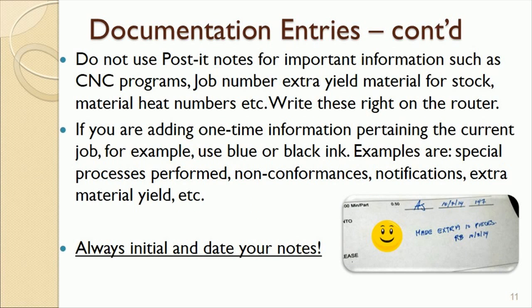Do not use post-it notes for important information such as CNC programs, job number, extra yield material for stock, material heat numbers, etc. Write these right on the router. If you are adding one-time information pertaining to the current job, use blue or black ink. Examples are special processes performed, non-conformances, notifications, extra material yield, etc. And always initial and date your notes.